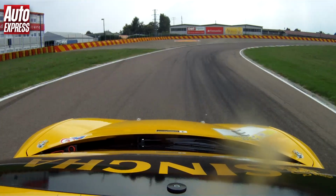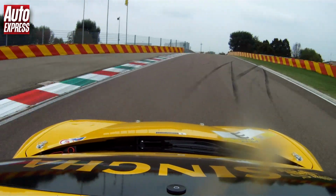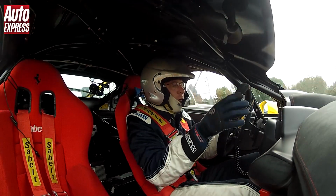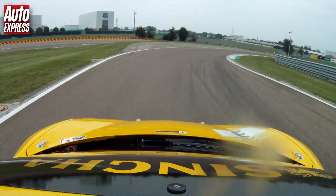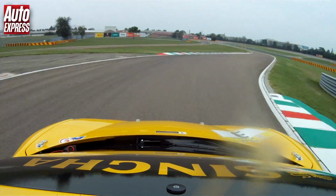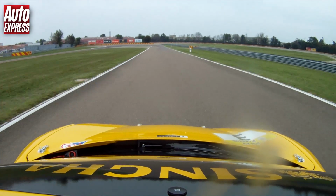Just feels like a real proper race car. And this is obviously the point at which the 458 moves from the realm of road car into Ferrari's very successful GT racing lineup. This is the bridging point between the road car and their race car lineup.